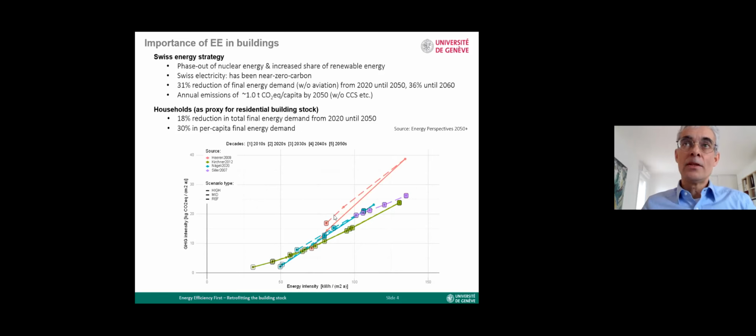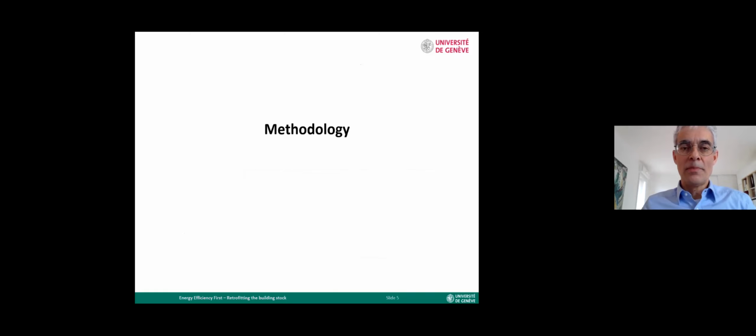And due to the new strategy, the new focus, I would expect that the slope will actually become more steep. So, more quick CO2 emissions reduction relative to the energy intensity reduction. So this is just a quick background before we now proceed with the methodology.